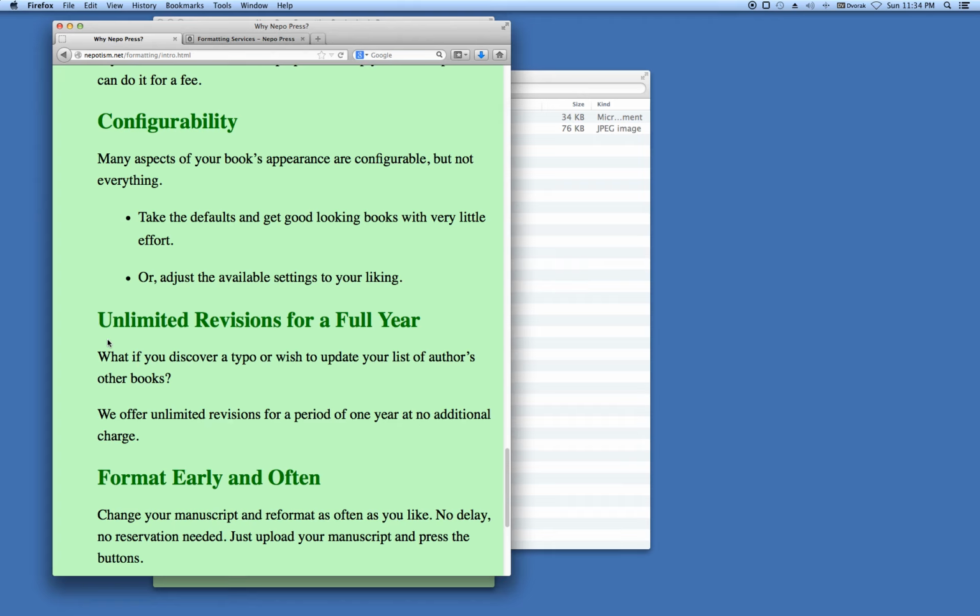Do you ever want to make changes? With our service, you get unlimited revisions. No extra charge for a full year. That's why we offer it for a full year. You're likely to want changes.